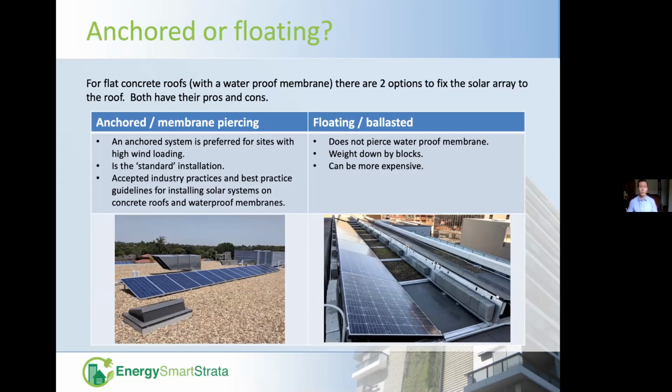However, there's also an option for a floating or ballasted system. And that's where we don't actually pierce through the waterproof membrane and bolt into the roof. We use bricks to weight down these solar panels. And we've got an example of that here to the right. So it's an engineered solution. It looks simple, but it is engineered to ensure that these solar panels will survive and last on that roof with different wind conditions.